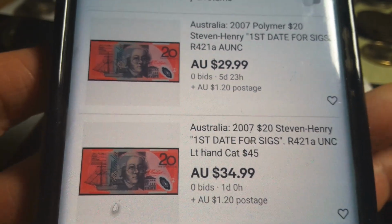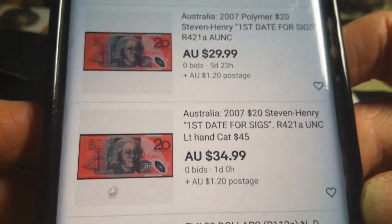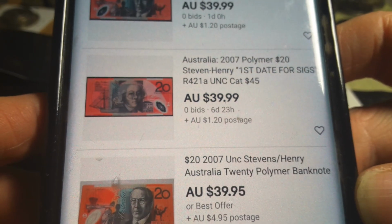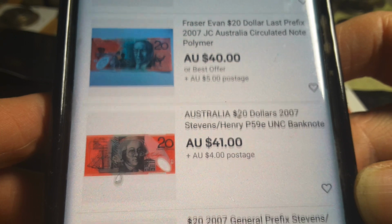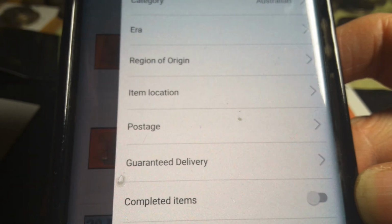On eBay, these are the prices that people are trying to sell them at. About $30, $34, $40. So you're talking about between $30 and $40, and that's what people are trying to sell them at, but they're not the sold prices.